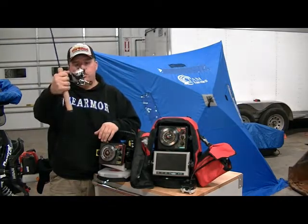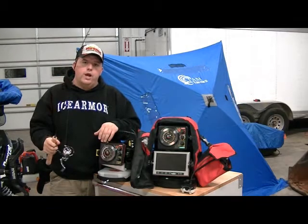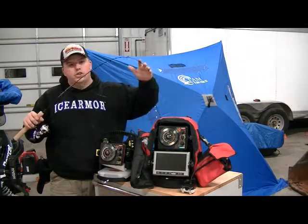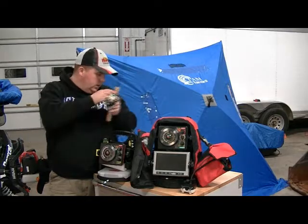This is a Jason Mitchell rod, but you can put it on any reel. It doesn't come in a combo. But if you're looking for a new rod and you fish outside a lot, check out this new Jason Mitchell Elite Series 38 inch walleye rod. It is a medium action, really good rod.